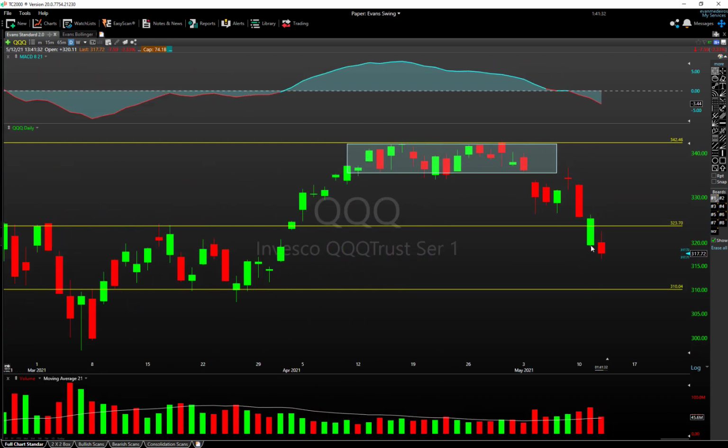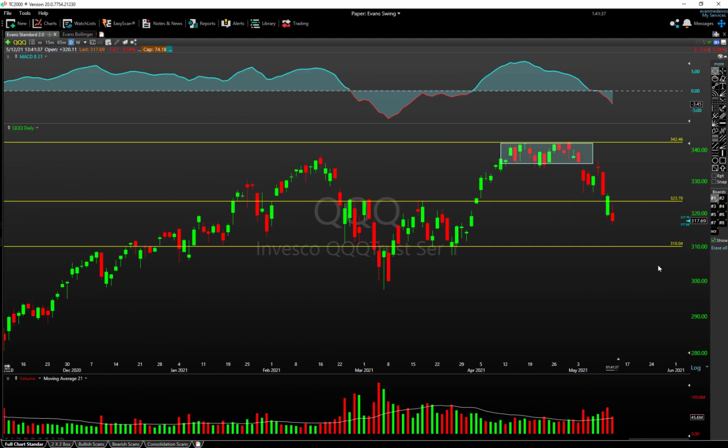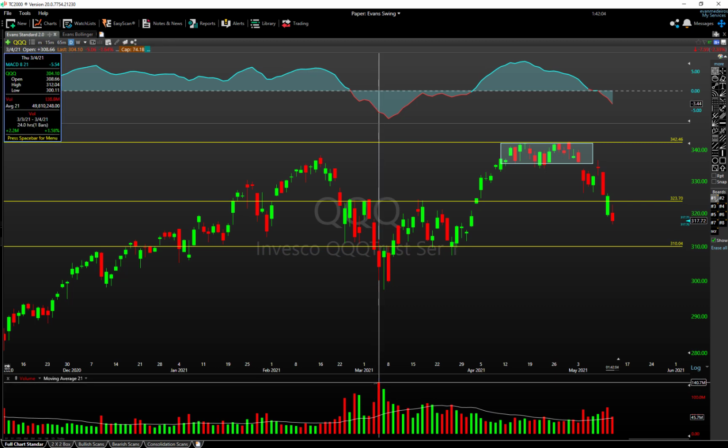And again, if we can't get a close back over yesterday's lows or opening price, then I wouldn't be too surprised to see us test this maybe even later this week to see if buyers are going to show back up where they showed up in February and March. This pattern's a little loose right now. The volatility has widened up. Volume hasn't gone too crazy yet. But when we look at volume on a relative basis, look at the volume that came in here in March. We saw 132 million shares in the Qs trade on March 4th.